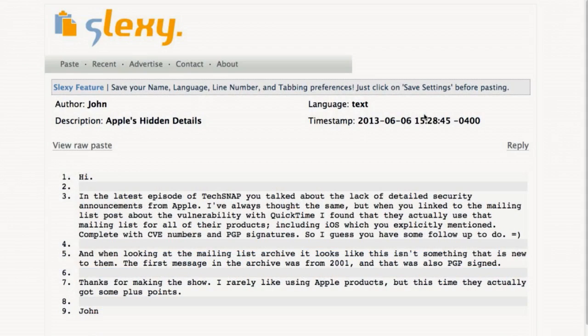He writes in, "Hi. In the latest episode of TechSNAP, you talked about the lack of detailed security announcements from Apple. I've always thought the same, but when you linked to the mailing list post about the vulnerability with QuickTime, I did a little digging and found out they actually use that mailing list for all of their products, including iOS, which you explicitly mentioned, complete with the CVE numbers and PGP signatures. So I guess you have some following up to do. And when looking at the mailing list archives, it looks like it isn't something that's new to them. The first message in the archive was from 2001, and those were also PGP signed. Thanks for making the show. I rarely use Apple products, but this time they actually got some plus points."